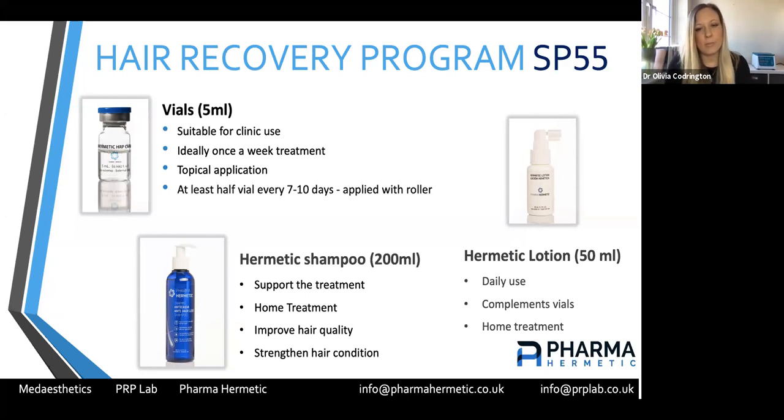If we think about chemical peels, for example, we might do them a couple of weeks or up to a month apart, but we also want to optimize their home care routine so that each time they come in, we're one step further ahead in sorting out their skin concern. The same applies to hair. There's no reason why, if you're having somebody into your clinic to do hair restoration PRP, and every other week you're doing the hair recovery program with the derma roller or the microneedling device, you can't then be advising people to use the shampoo and the lotion at home, because everything is going to come together, and that compound effect is going to improve the results that people see.